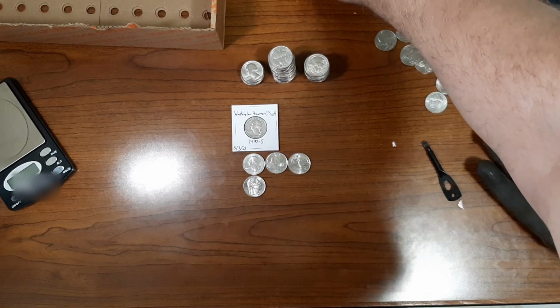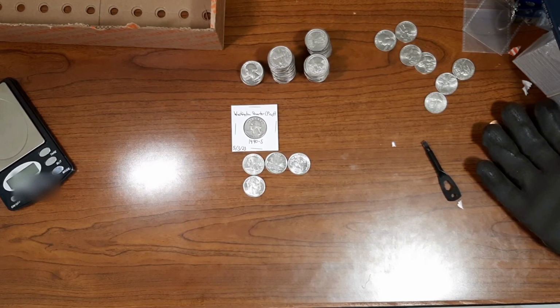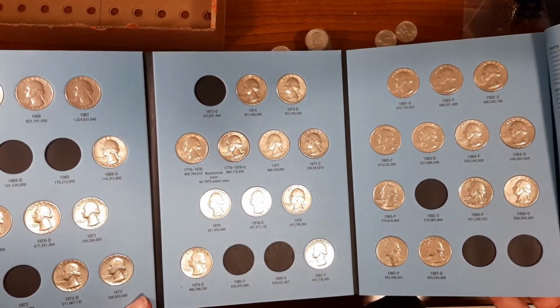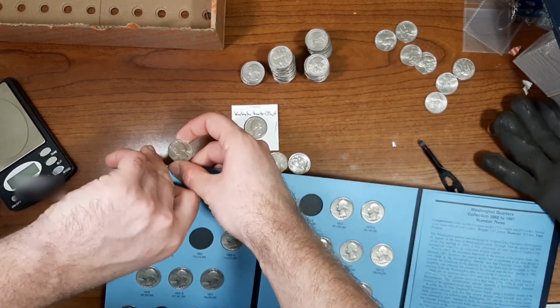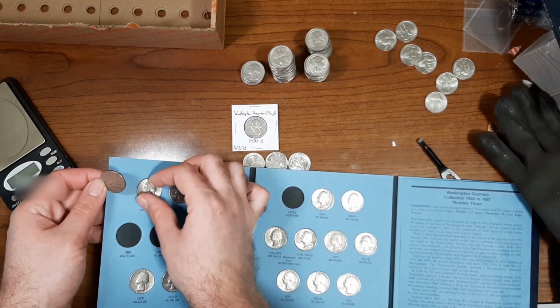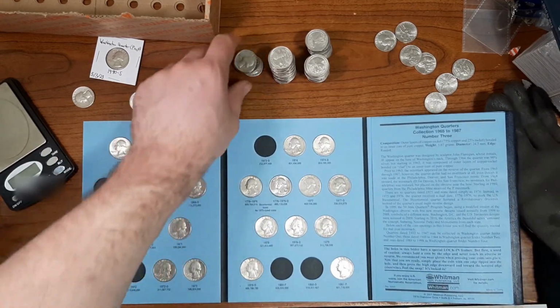So I'm going to be spending time going through each of these and filling in my books. I will be able to complete this book right here. The number 3 book. I was missing a few from before, and I believe I have every single one of them. I'm going to do a few upgrades as well because, man, some of the quarters I found in here were really shiny. Including this 1965. Holy moly. Set these aside for now. And I'll just kind of go through each of these quarters here.